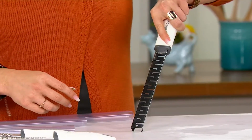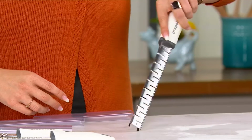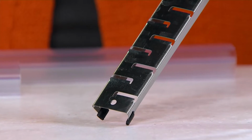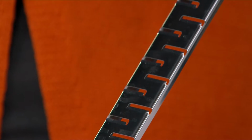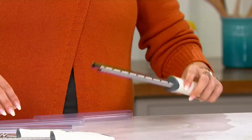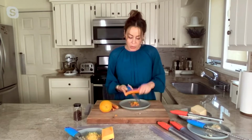I think if you're doing a lot of prep work with the holidays coming around the corner, we're going to be doing a lot of prepping in the kitchen. And so you don't want your hand to be cramping up on you. So it's a really, really comfortable item to use. And I love to even use it for things like if I want some grated carrots, some grated zucchini, some larger pieces of onion for salads. You can use it right on here.